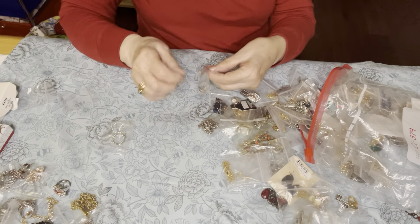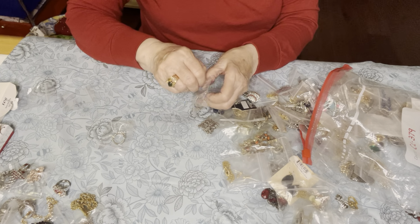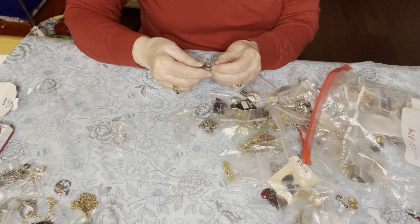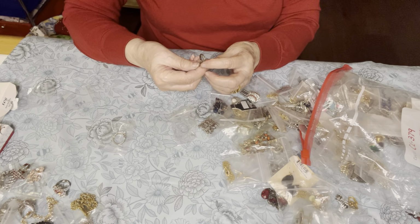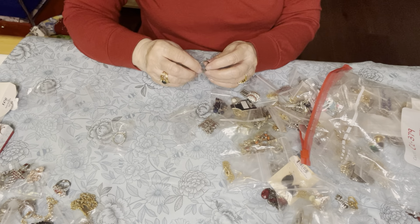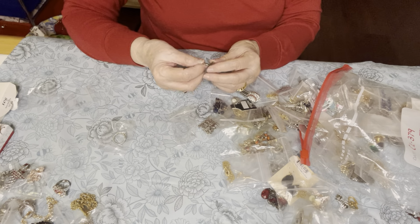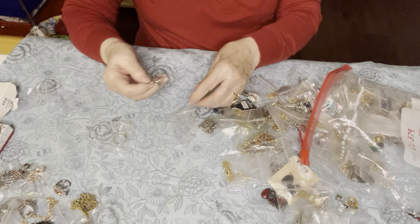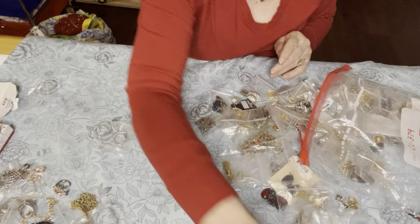Most of the rings today are really in good condition. This one, from the looks of it, might be silver. When it's darkened like that, looks like a vintage one. I will clean and test this one. That possibly could be sterling.